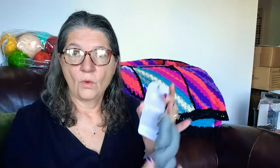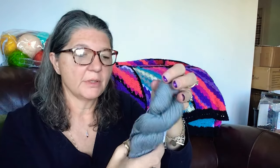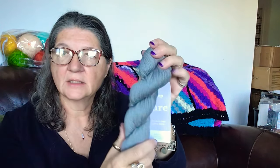There's a tag sticking out on top. This is from West Yorkshire Spinners. Oh, you can't see that. West Yorkshire Spinners, 100% Falkland Island wool. Oh my gosh. This is called Bo Peep Pure Mist. It's sort of a silvery gray. Wow.